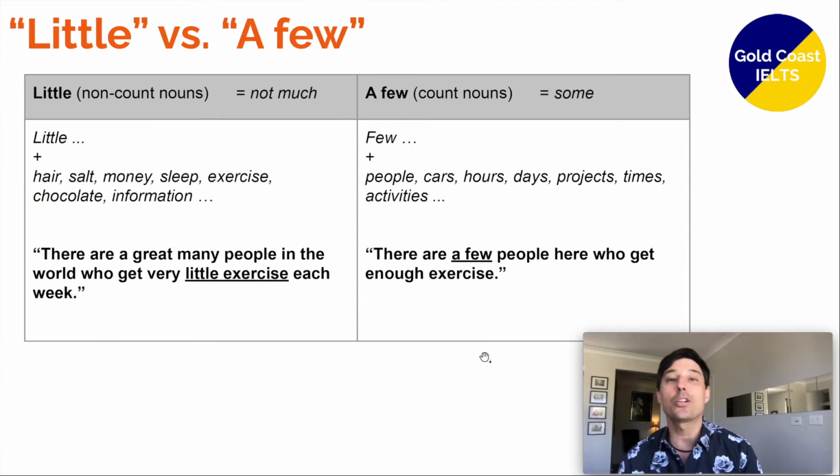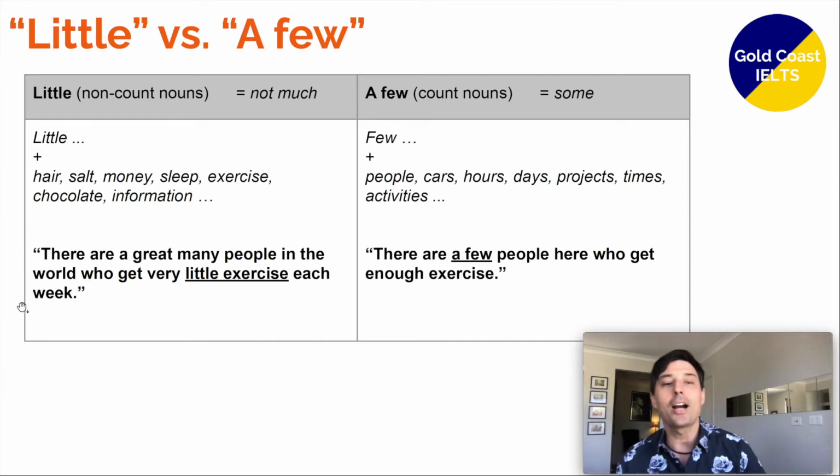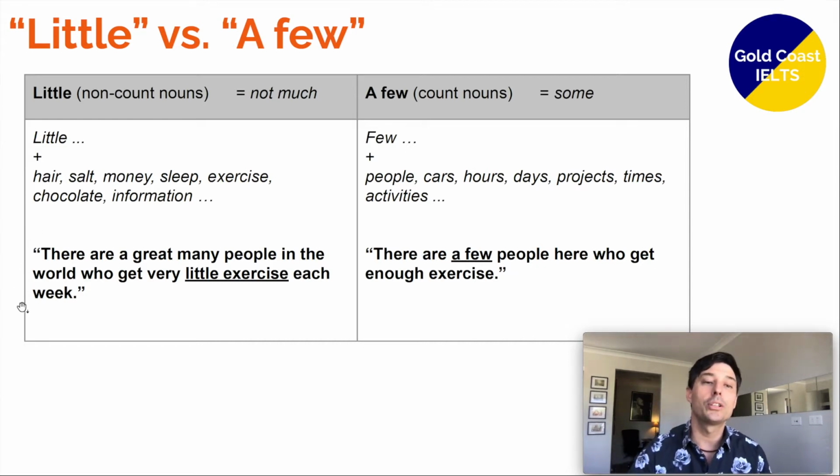The second one that causes problems for people is the difference between little and a few. So little is always used with non-count nouns up here, and it means not much. We use little, of course, with the same words as in the previous slide. And down here, there's an example. There are a great many people in the world who get very little exercise each week. Okay, that means not much exercise.